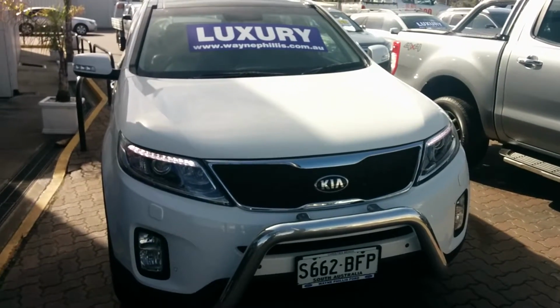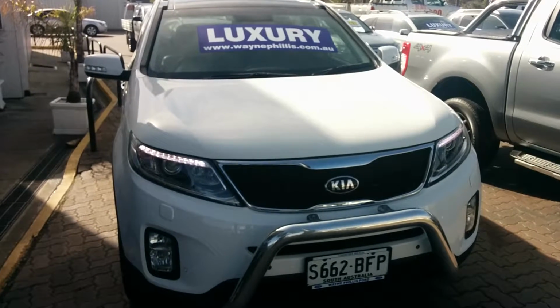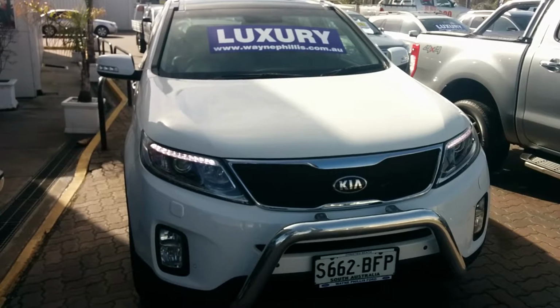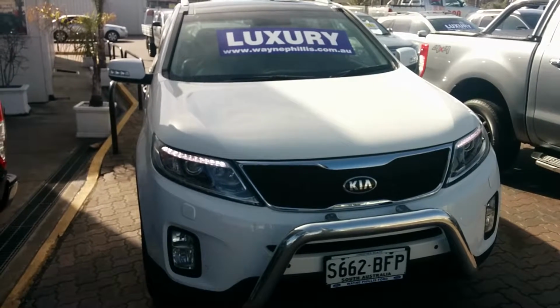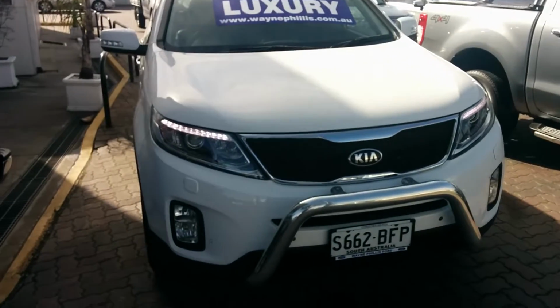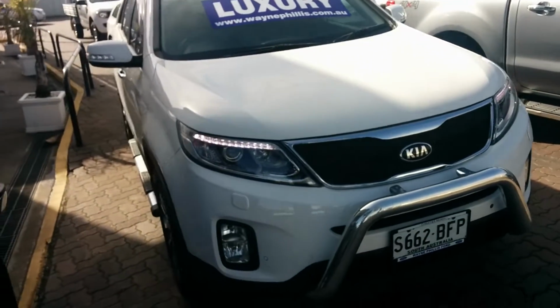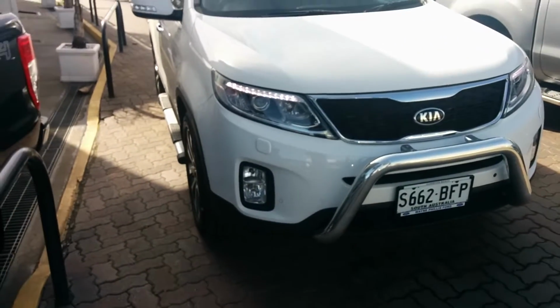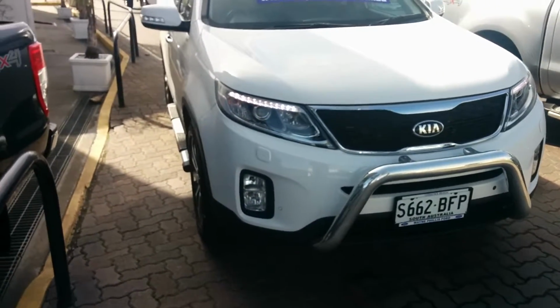Firstly, thank you for your inquiry in our lovely 2014 Kia Sorento in the Platinum model. So it's top of the range in white, 6-speed auto, 4-cylinder, 2.2 turbo diesel. Only 43,000 kilometres. Vehicle is a lovely 7-seater. Very economical, using roughly 7.3 litres per 100 kilometres.